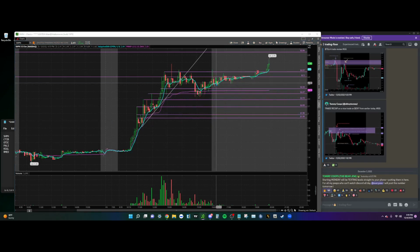So right into the close, we get this pullback into 237s. I honestly added some up here at 248, right in front of the 250 resistance. We get a pop into 260s, didn't take any off. We flush into 237s, and I end up averaging down on my position. $2.40 is my new average. The reason I put some back on is because I'm looking for the short squeeze, the move into 320s and so on.